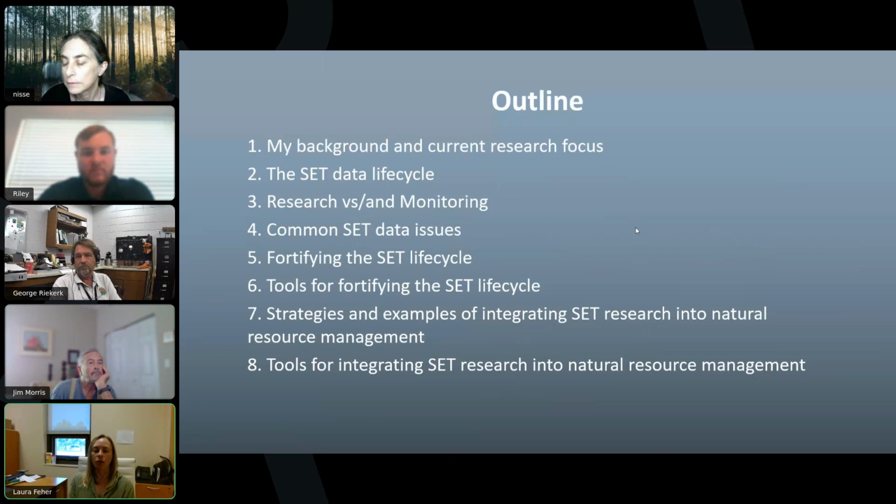So I'm going to go first over an outline of the things that I'm going to talk about because I'm going to bounce around with a couple different topics here. They're all interrelated though. So I'll first just quickly talk about my background and my current research focus. Then I'll get into what I call the SET data lifecycle. And I'll talk about that in the context of research versus monitoring. Some common SET data issues that I've seen, ways that we can fortify the SET lifecycle, tools for fortifying the SET lifecycle, some strategies and examples for integrating SET research into natural resource management, and then some tools for integrating research into natural resource management.